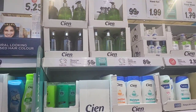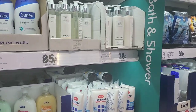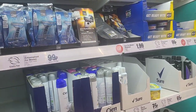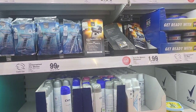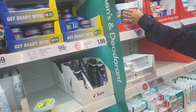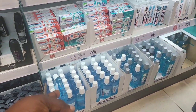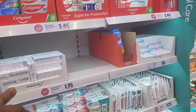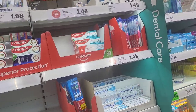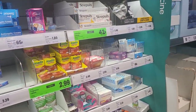They've got 59p, hand wash 85p. They've got nice deodorants for 75p. Imagine, it's very good here. They've got mouthwash for 45p. Their things are good price. They've got their little pharmacy section.